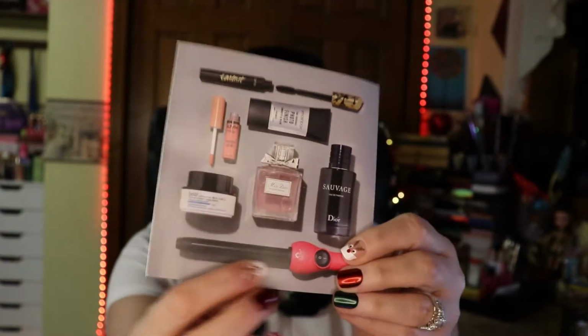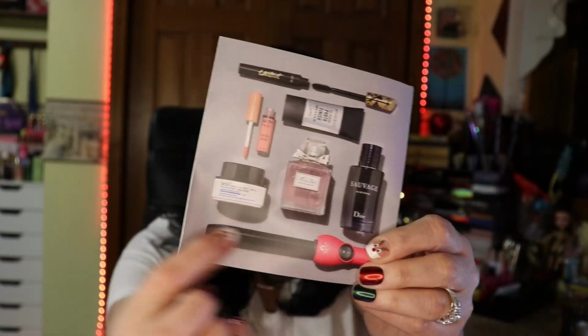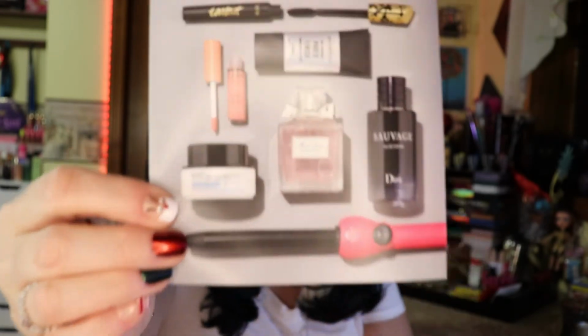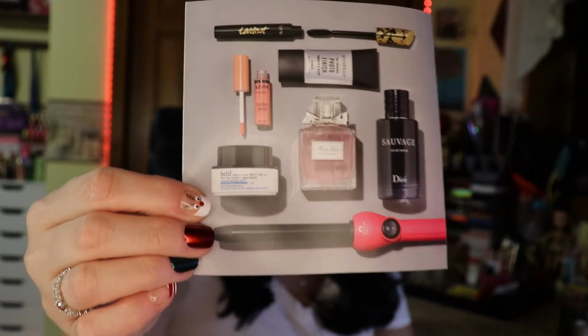Now let me show you the picture here. There you go. So I'm going to say that this one here is the full-size item, right? And then those are what the full-size items look like. So I'm going to say that these were just like the freebies in here. So for $15, you can't go wrong. They do charge tax, so it depends on your city or state what the tax is for that area. Chicago's 10%, so pay 10% on that $15.